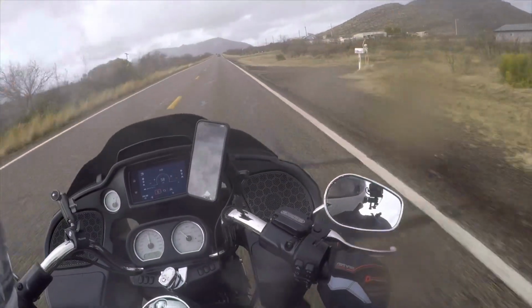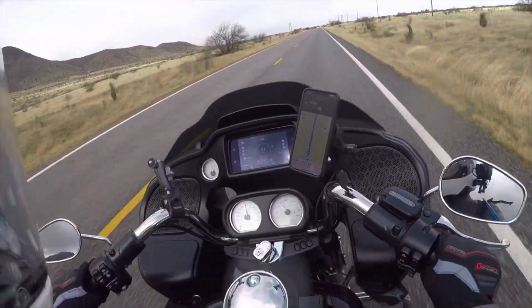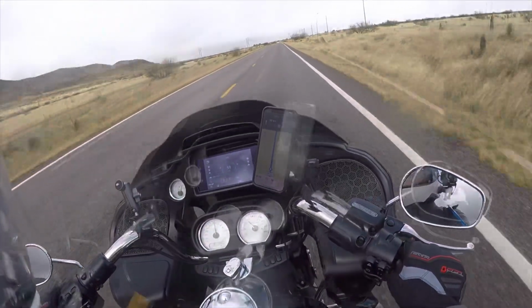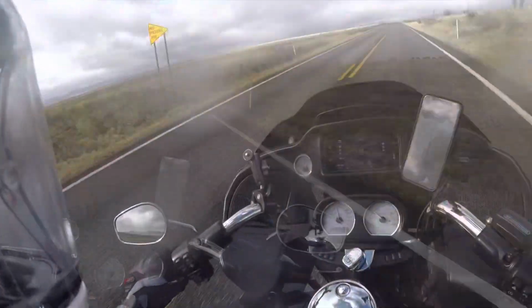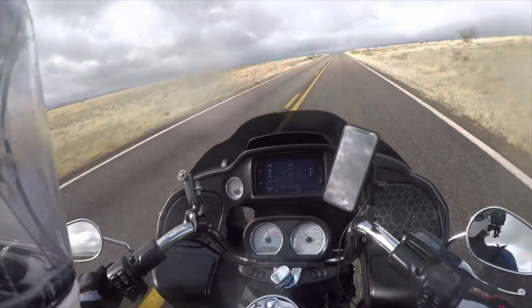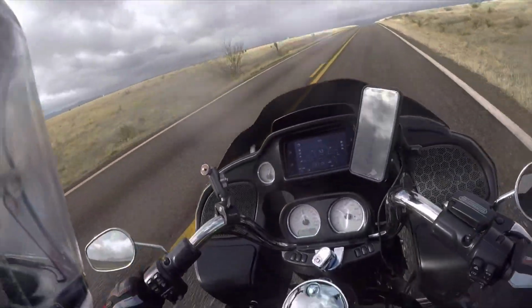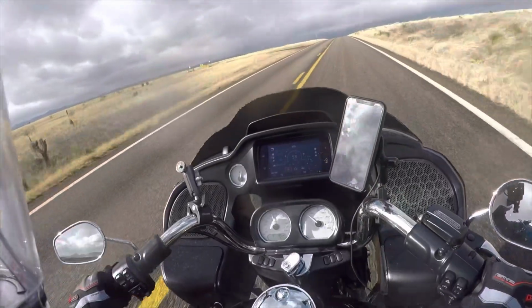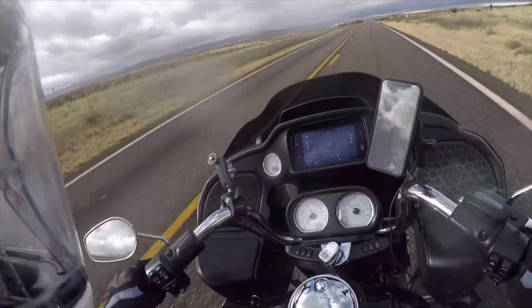Geez, that's actually getting quite strong. I passed the first ranch just a little bit before, and more ranches. I'll tell you what, it is absolutely blowing. There's a few head of cattle through here, and a few ranches. They look like little ranches, but the gates do have some cool ranch art. It's like a rodeo scene and things like that.